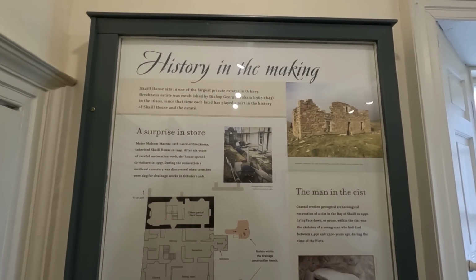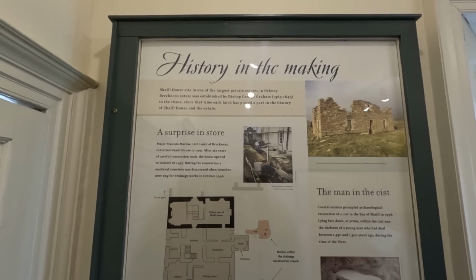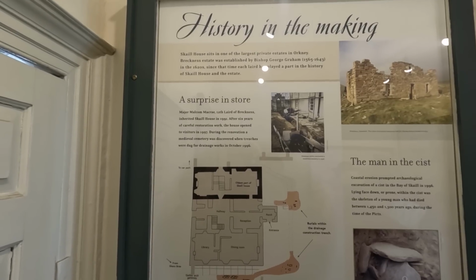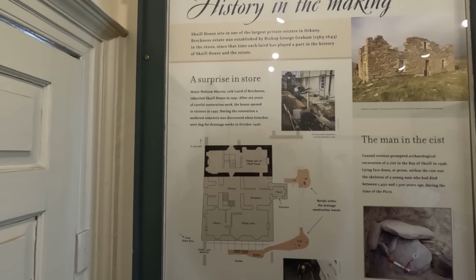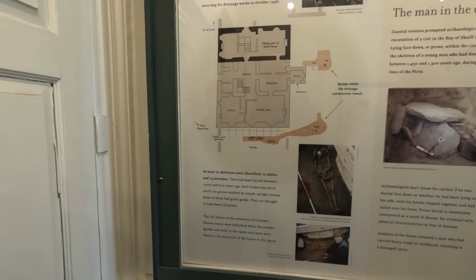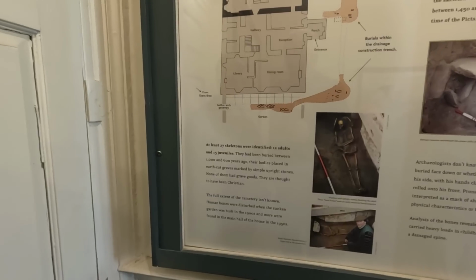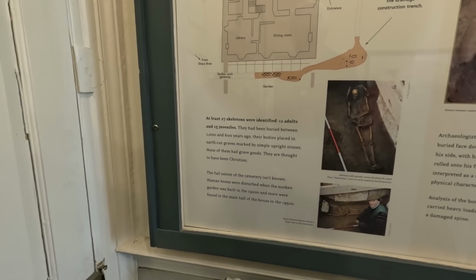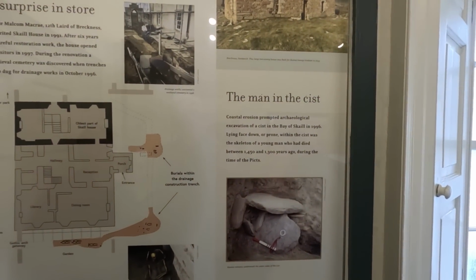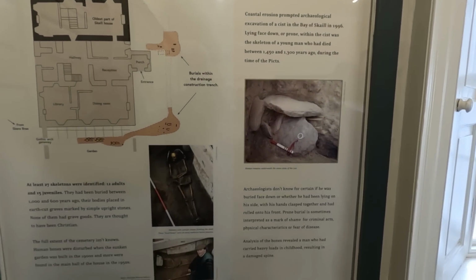Skail House sits in one of the largest private estates in Orkney, established by Bishop George Graham in the 1620s. Since that time, each laird has played a part in the history. We found a medieval cemetery when trenches were dug for drainage work in 1996. At least 27 skeletons were identified, 12 adults and 15 juveniles, from 1,000 to 600 years ago. A man in the cist. Yeah, died during the time of the Picts.